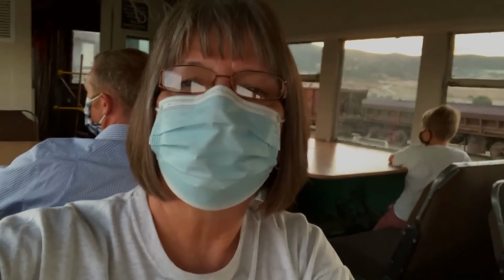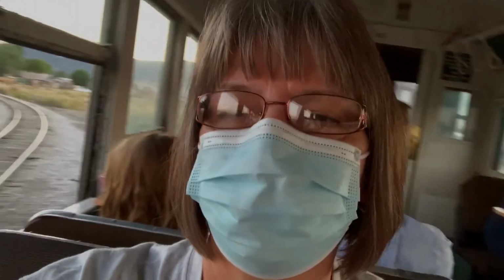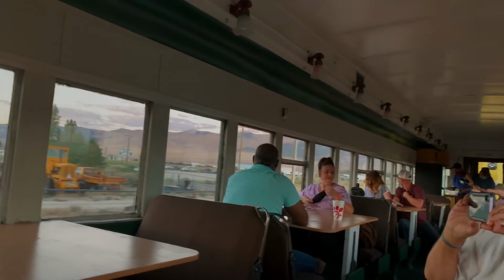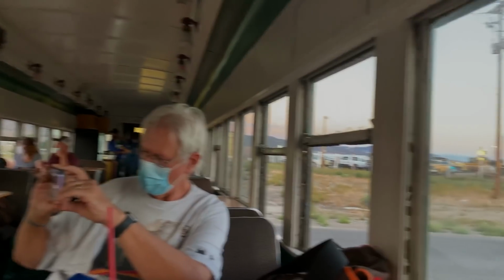The train leaves just after sunset from East Ely, and by the time you get to the old mill site at McGill, it's really dark. And that is really dark. I'm surprised there's a lot of people that have never seen a night sky like that before. Yeah, it's just billions of stars, as they say. It's unbelievable.